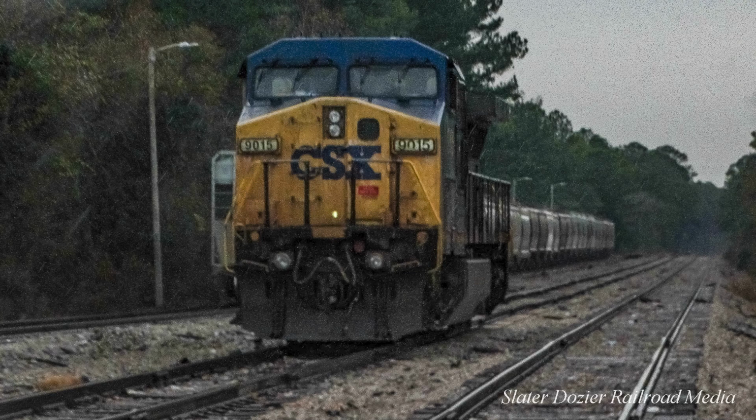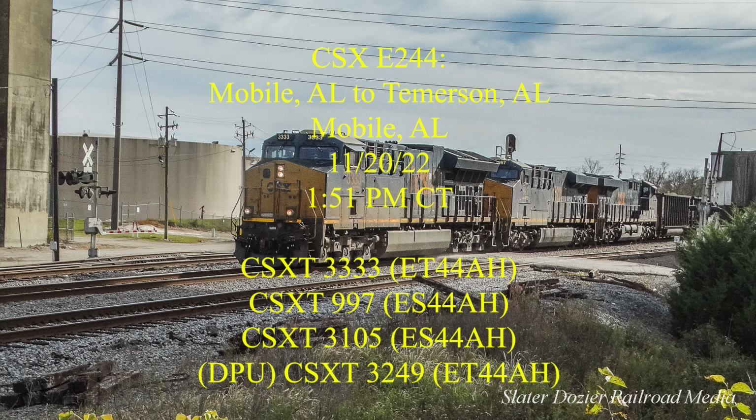We would find the YN2-9 CSXT 9015 tied down in Theodore. This would be our last train of the day, so we would get dinner and part ways. I would be trackside again the next afternoon.